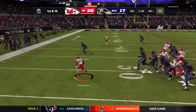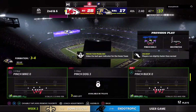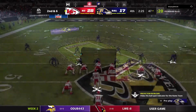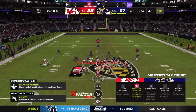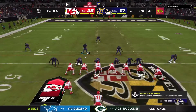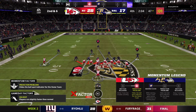They'll run. It's Edwards-Helaire. And across midfield he goes into Raven territory. Marcus Peters up to make the tackle. Brandon, I've got to think this offensive line has got some smiles on its faces. And I know it sounds crazy, but they practiced for this back in training camp. They knew they'd be in situations where there'd be extra defenders in the box coming after them, trying to keep them from locking down a game. Right now, they want to show the world they're up to the challenge.